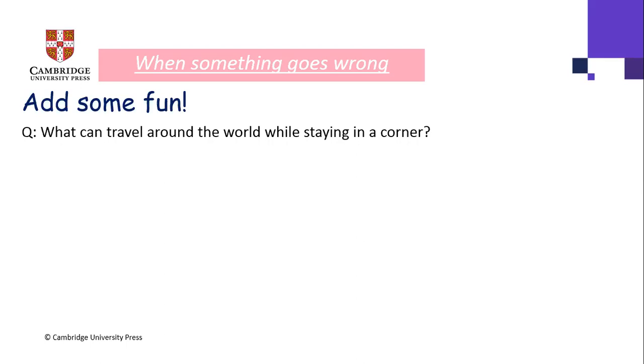Add some fun. Yes, fun is what we need sometimes in our lessons, isn't it? So, for example, what can travel around the world while staying in a corner? This is a nice riddle or quiz we've got. So let's have a look. A stamp. Now, this is quite nice because some of your students have probably never seen a stamp before, and have no idea what it is. So you can tell them, now, if you're doing a topic on traveling, this is a great one to throw in there. And you can tell them how letters travelled all around the world in the old days before email.